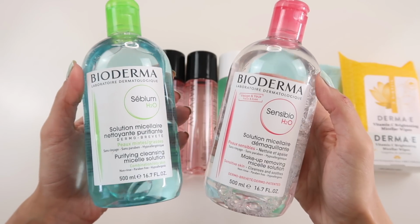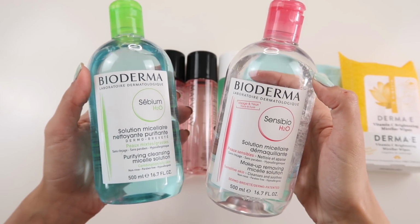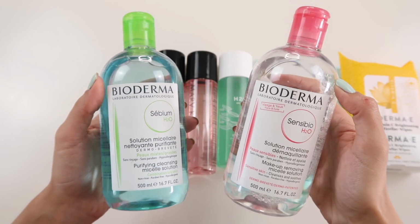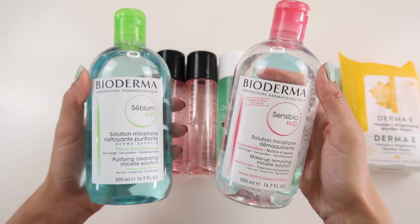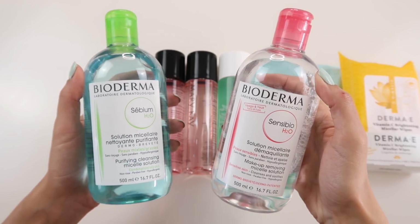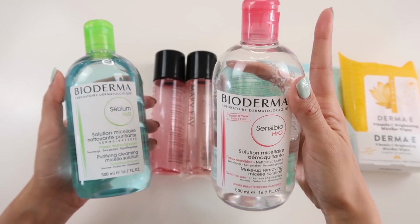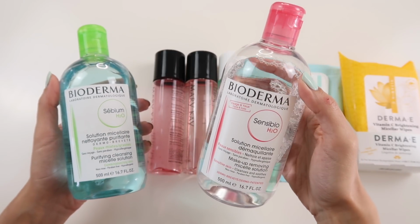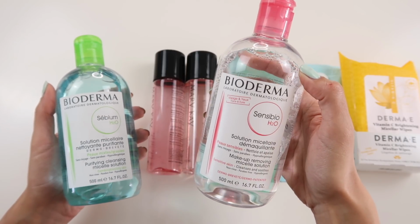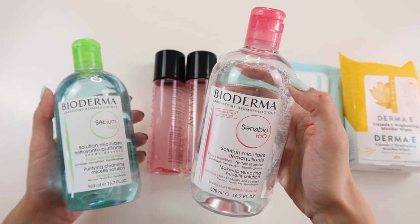Now, as far as micellar water goes, honestly, nothing beats Bioderma in my eyes. I've tried a lot of micellar waters now, and a lot of them out there are decent. They do a good job of breaking down your makeup, but the OG Bioderma is the most gentle and the most effective, in my opinion, especially this guy with the original pink cap. You could legit get this stuff in your eyeball and it wouldn't sting.